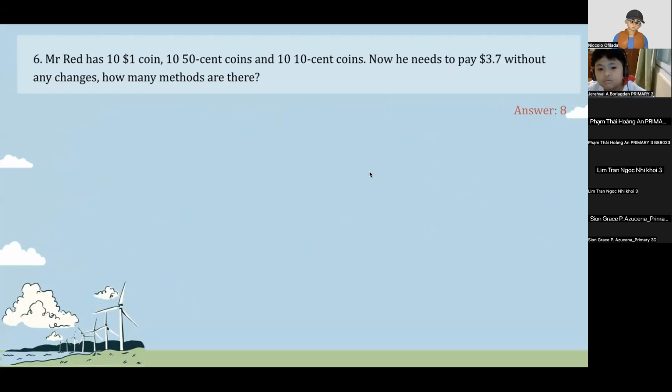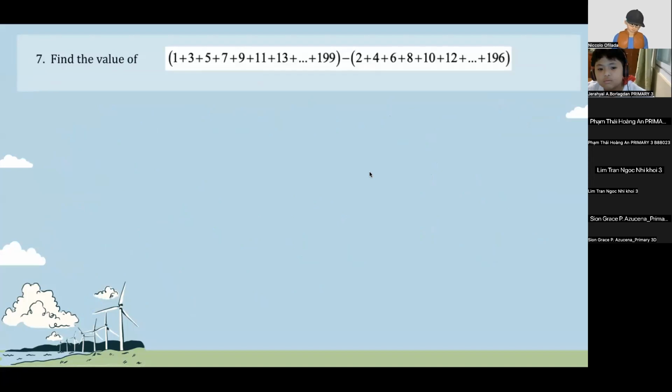Okay. If that's not clear, you can go back to the explanation in the recording until you can understand. Okay, now we'll have number 7. Find the value of 1 plus 3 plus 5 plus 7 plus 9 plus 11 plus 13 up until it reaches 199. And we'll need to subtract that with 2, 4, 6, 8, 10, 12, and so on until 196. Do you see a pattern? Can you see a pattern?